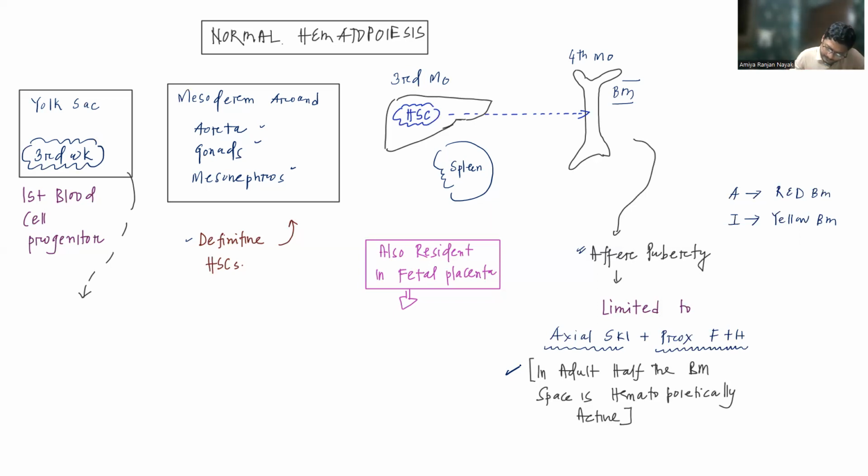Now, next point is some of the hematopoietic stem cells during the intrauterine life will also populate the fetal placenta. However, this doesn't have much physiological role. That means in the process of normal physiological hematopoiesis during intrauterine life, these hematopoietic stem cells which are resident in the fetal placenta, they will not contribute much. Okay, so it doesn't have much of physiological role. However, it has a very important clinical significance.